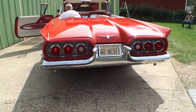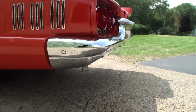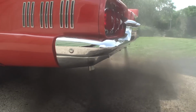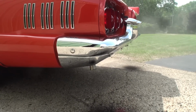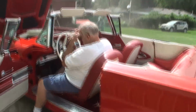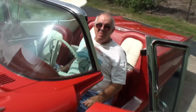There's our taillights. Let me listen to it just idle. Go ahead, give it a rev. One more time, we'll blow all the carbon out of it. Hasn't been running a while. No, it's smoked out. We're getting smoked out back there. Good stuff. All right, let's take it for a cruise.